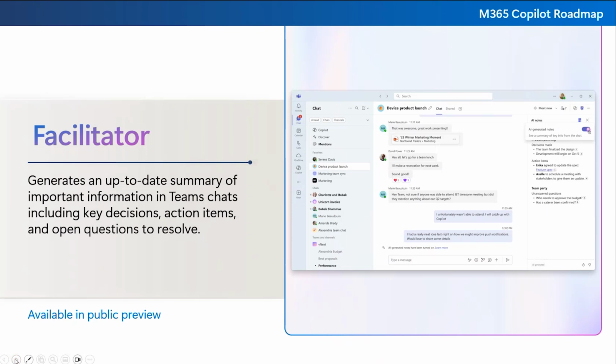It does not only stop at doing it for meetings, but it can also do it for chats or channels. So whenever you go back to a channel you've left for a couple of days, next week I actually have to be offsite for a full day, I can just, when I come back to my Teams, get a summary of what went on in a specific chat. So really cool stuff.